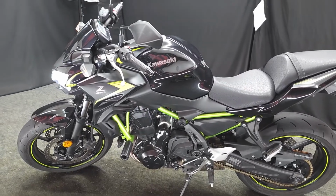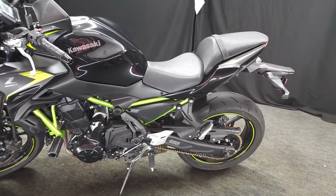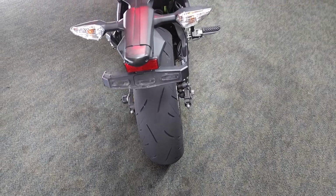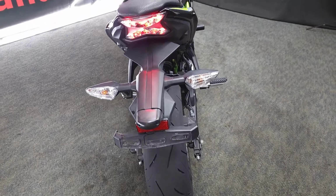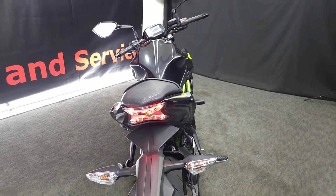With 68 horsepower, it offers enough oomph to provide an exhilarating ride, whether you're navigating city streets or exploring twisty backroads. The engine is designed to provide a smooth and linear power delivery, making it suitable for both novice and experienced riders.